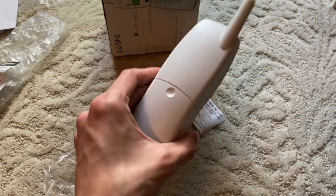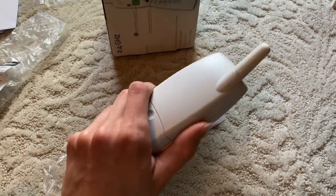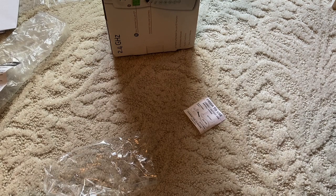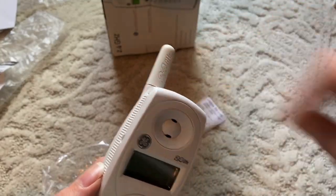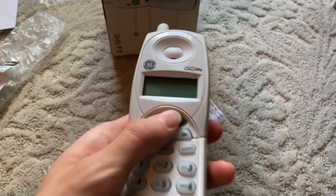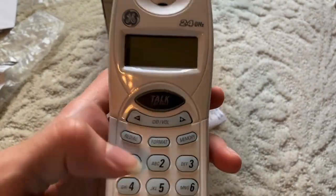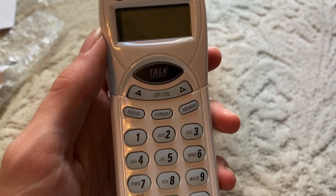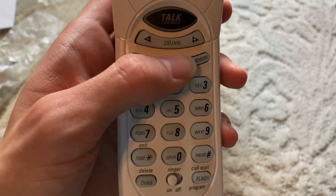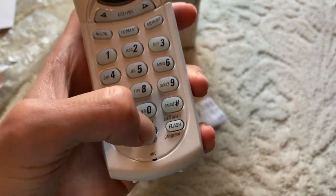Right? So the phone actually sits quite well in my hand. And it doesn't feel that good against my ear, but if I can sort of cup this part inside my ear, it feels okay. It's got a pretty nice button arrangement. A very large talk button. And the format button, I'm guessing, is for programming. And it has a ringer on-off switch.